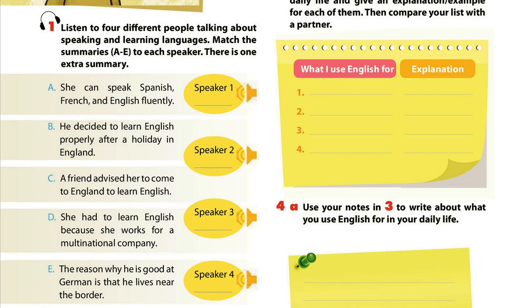My first language is French, but I live near the border, so I'm reasonably good at German. I can also get by in Italian. We went to Rome last summer, and I picked up the basics. My mother is Spanish, and my father is French, so I'm bilingual. I'm also fluent in English, which I need for my job. I can have a conversation in Italian, but it's a bit rusty.